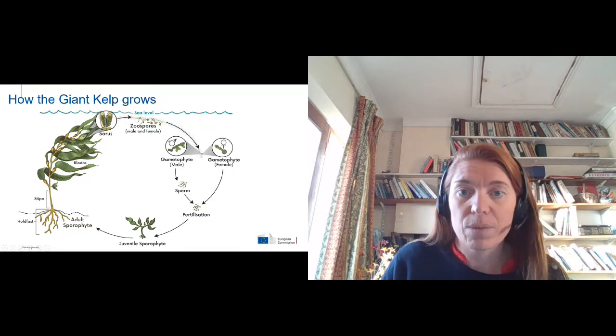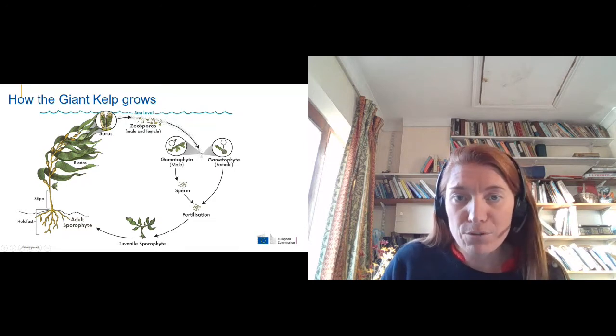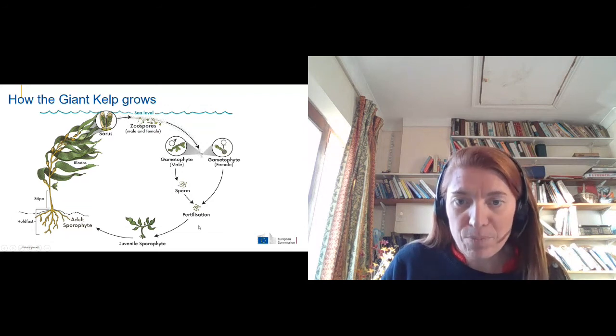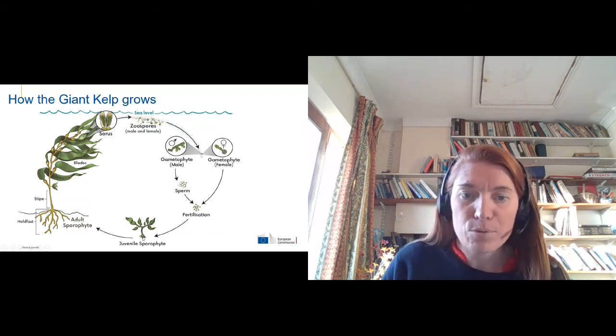And the interesting thing about this complex life cycle is you need males and females, so it's a sexual life cycle. And then they have to float along through the water column and then grow a little bit bigger and become gametophytes, so a little bit larger, more cells of a male and more cells of a female. And then they have to find each other, become fertilized, and then produce a juvenile sporophyte. So this is, again, a bit of science language.